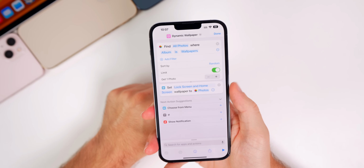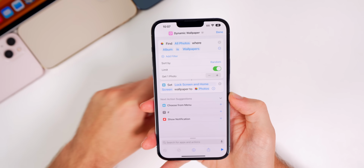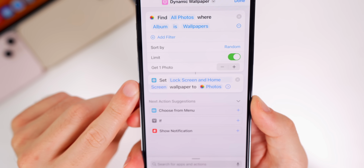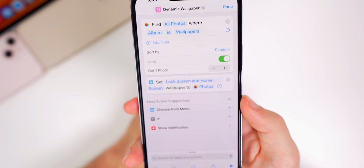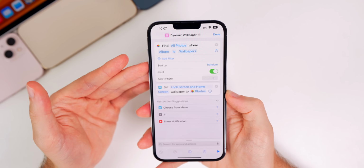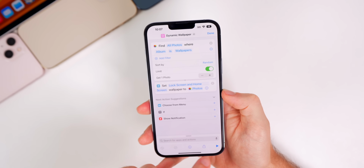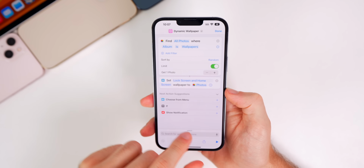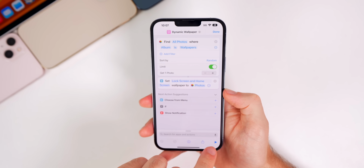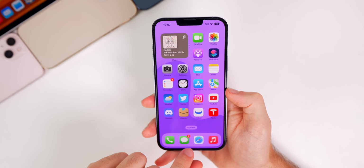Now, something else I'm really pleased to see has been fixed here in beta 6 is inside of the Shortcuts application, the set wallpaper action now works as intended. You guys will know I've made several videos here on the channel about how to change your wallpaper every day or every hour, whatever you want to do, and it never worked if you did it through the shortcuts in iOS 16 until now. Now it actually works. You can actually set your home screen wallpaper. So if I run this, for example, right now, you can see that is the home screen.